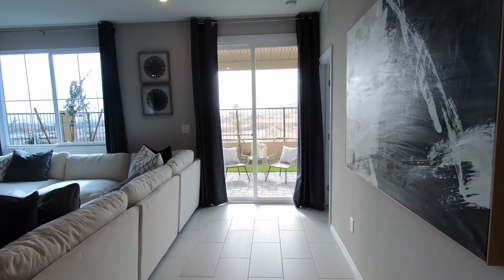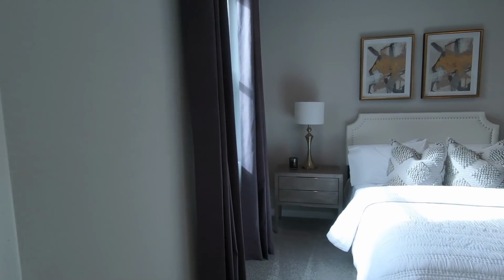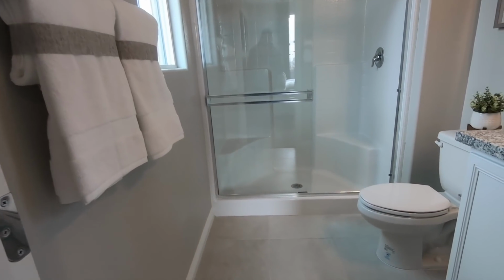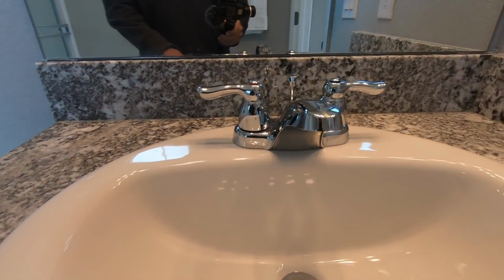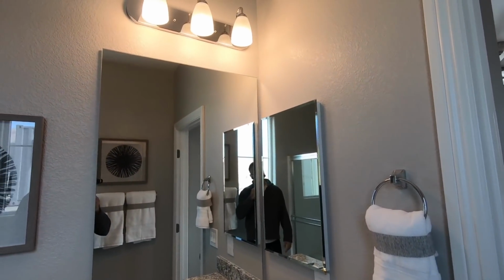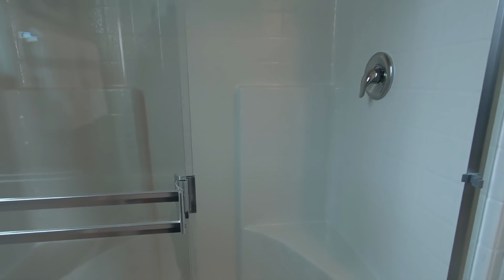Let's come on this side here. What do we got? Bedroom. Oh, I love the fact that this bedroom has a bath. Gives you that little junior suite. You got 18 by 18 on the tile. Nice high countertops. Standard faucet here. Fiberglass shower. Not bad.